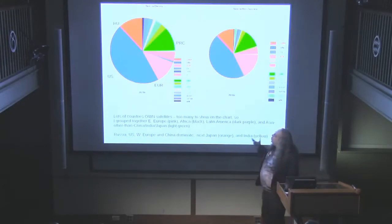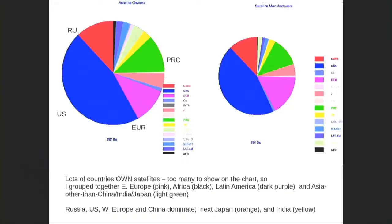And for the people doing all this, I've shown here the people who own satellites and the people who build satellites, and the answer is pretty much the same: the big players in space are the US, Russia, Europe, and China, with India and Japan kind of the next tier down.